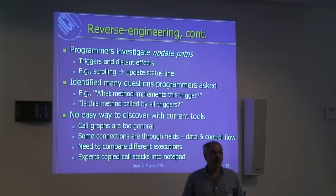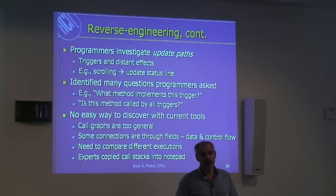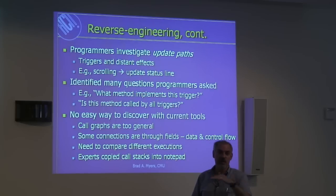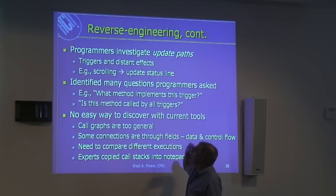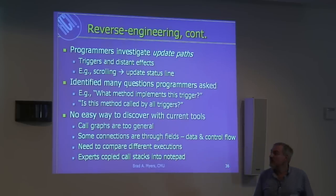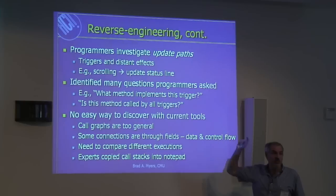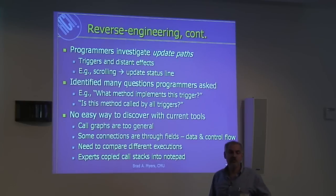And you don't just want to know individual ones. You need to know, in order to do a change, all the possible update paths. Because if you change it down one path, you might break it down another path. So there's all sorts of really interesting implications about how you might investigate these update paths. And it turns out that today's tools are really poor at helping you understand update paths.